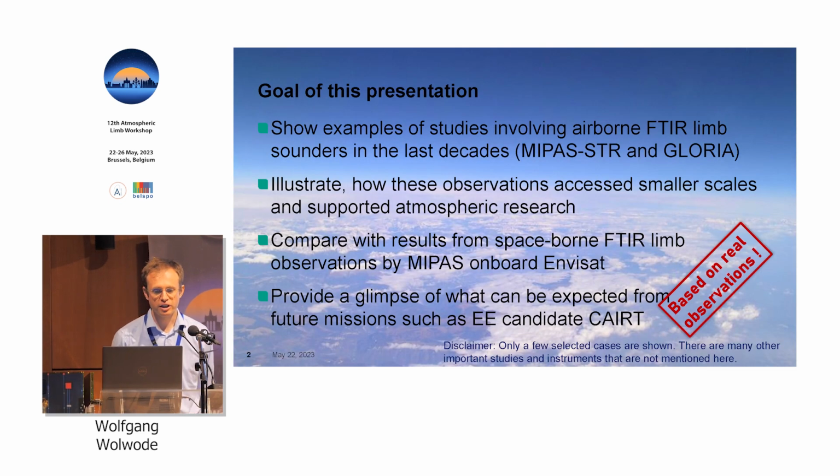So, the goal of my presentation is to show you examples of studies involving observations by the MIPAS SDR and Gloria limb sounders. I will illustrate how these observations access smaller scales and supported atmospheric research. I will compare some of the results with spaceborne observations by the MIPAS instrument on Envisat, which is well known. And with that, I will provide a glimpse of what can be expected from future missions, such as the Earth Explorer candidate CARED, based on real observations.